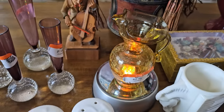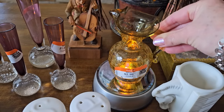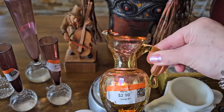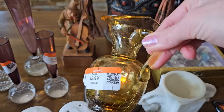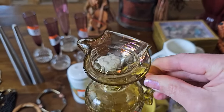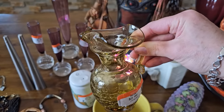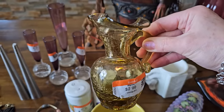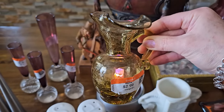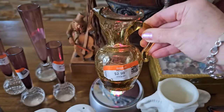Another of my favorite pieces here. I've got it on a little display light stand here so you can see the crackle. It's a vintage crackle glass. It's a little pitcher or vase. The handle is applied. Just beautiful. You don't often come across these with the sort of Jack in the Pulpit almost style top on there. Just so lovely. I'm very tempted to keep this piece, but I can't keep everything. I paid $3 on this, and I am going to ask $28.